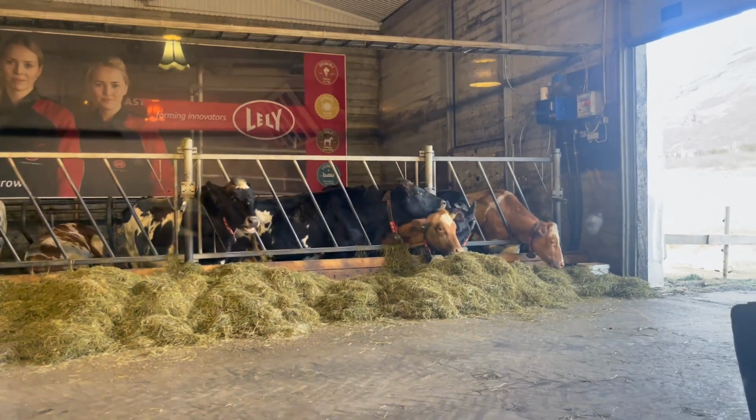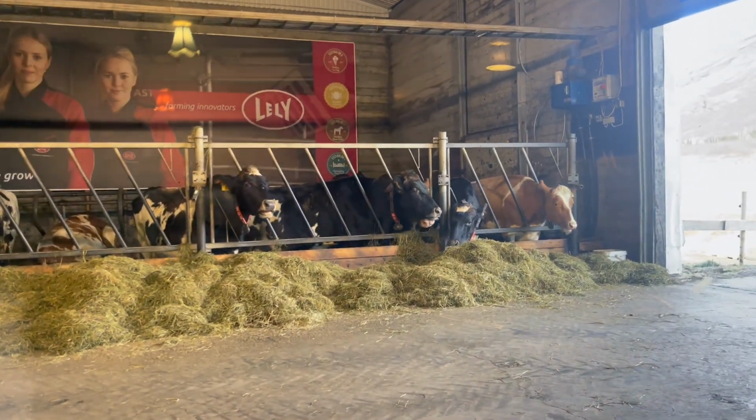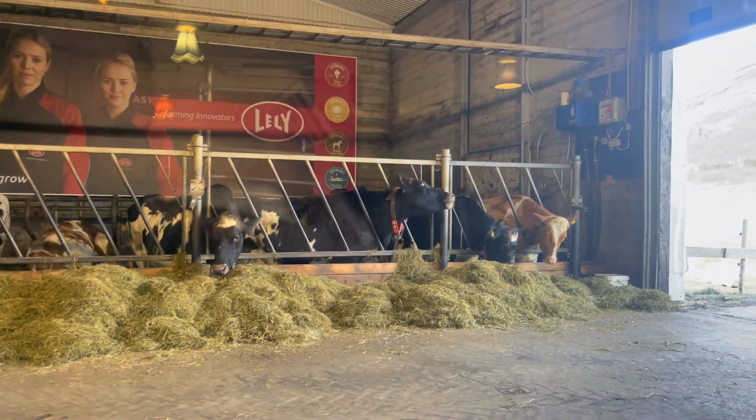A new day, a new adventure. We kicked off this very exciting day with ice cream, because why not? After all, who says you can't enjoy a sweet treat before heading out to snorkel in freezing temperatures?